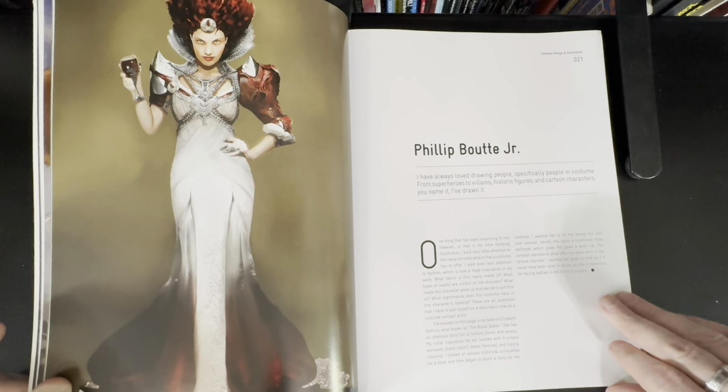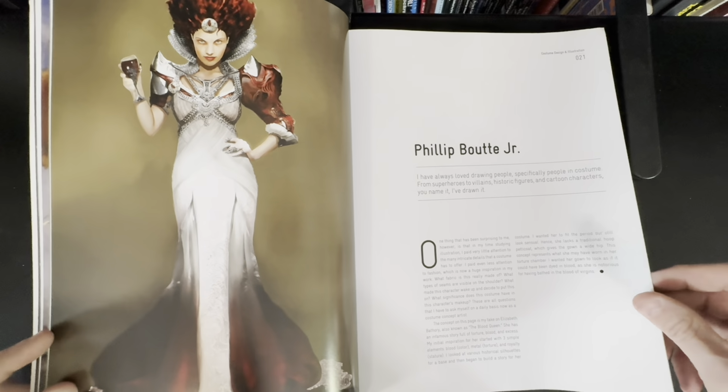Philip Boutte Jr. I know I did not pronounce that right, but I tried. And all these guys make a living doing concept art, whether it's for movies, video games, or whatever. See the initial quick sketches for these guys. I mean, each one of these figures, what, maybe a half hour, if that. More looking for patterns and stuff that they can use for textures and whatnot.